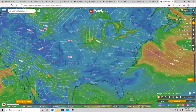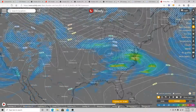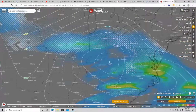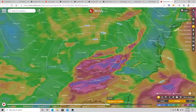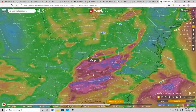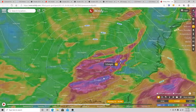Last thing we're going to take a look into is the wind, because there could be quite a bit of wind here with this system. So let's take it all the way to Tuesday here. This is the European model. This should be 12Z. Yep. You can see here's the latest run with this. If we turn on wind gusts here, you can see there could be some decent wind gusts, especially across portions of Alabama, Tennessee, Georgia, Mississippi. Pretty much Dixie Alley here. Could see some decent wind gusts here. Could be as high as 50 miles an hour, although that could be overdone.